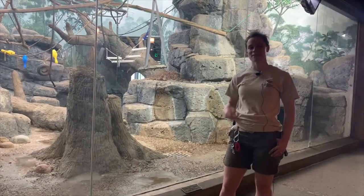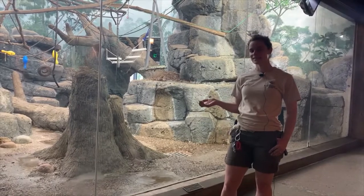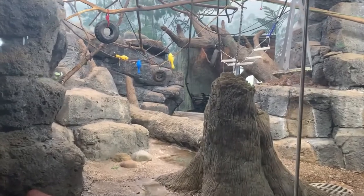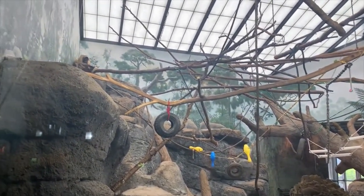My name is Em, I'm a zookeeper here at Como, and today I'm going to be talking to you guys about our black-handed spider monkeys. So spider monkeys are a New World monkey. They are found in Central and South America in the rainforests.